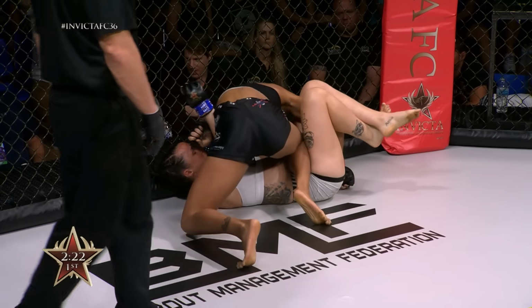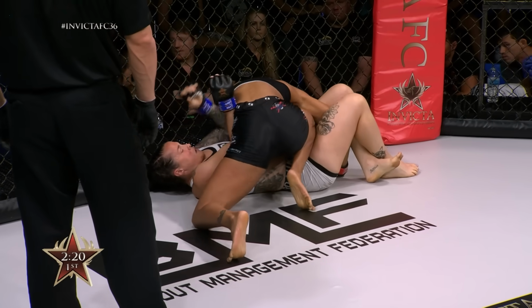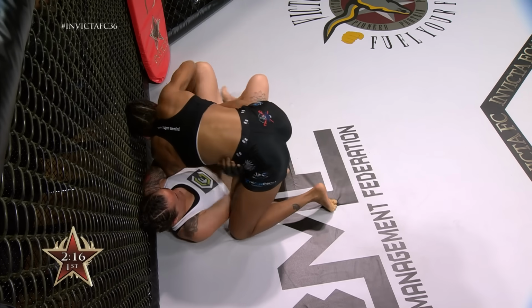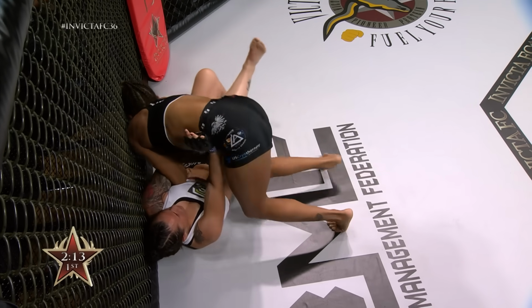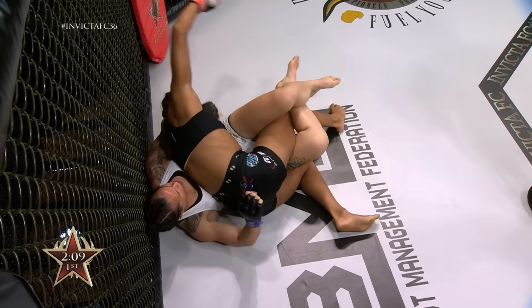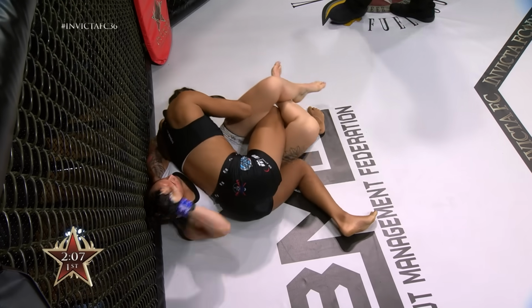I think this is a good position for her to deliver ground and pound more than submission attempts. I mean, she could definitely try for an armbar on that side. I think Norton should utilize the cage by either getting her back up against it and using it to climb up, and use her feet to propel herself. Norton able to get a half guard set up.